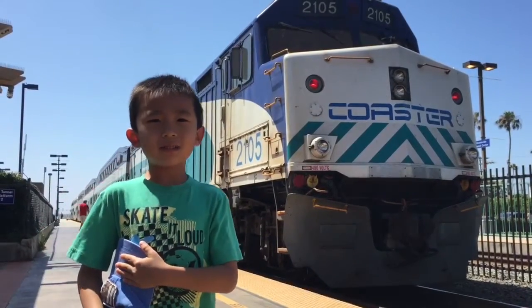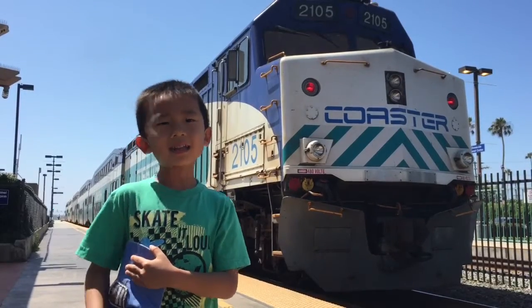Now we're transferring to the NCTD Coaster and taking it to Solana Beach.